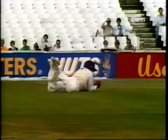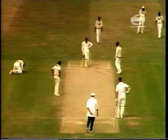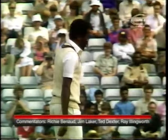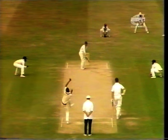Oh, I think he's gone. He's asking for it. Haynes is clutching it. But shake of the hand there from Barry Mayer. Obviously under the impression that ball didn't carry. It looked very close indeed, Ted Dexter.